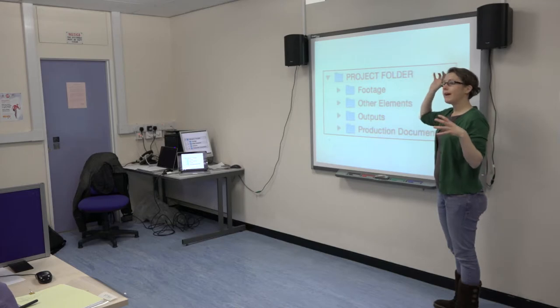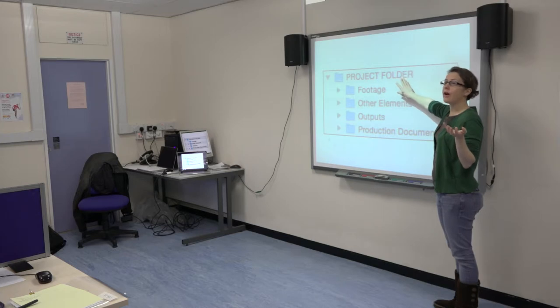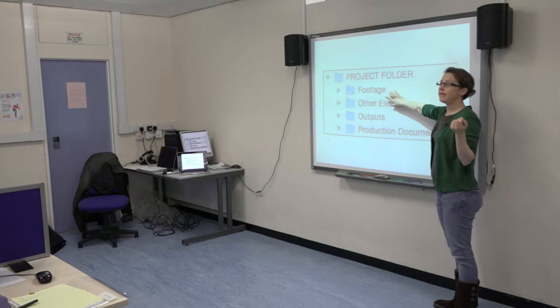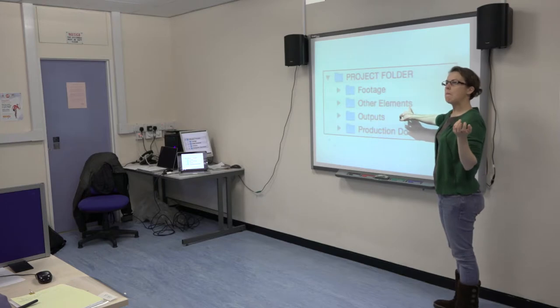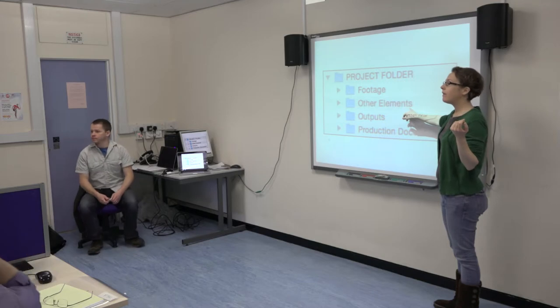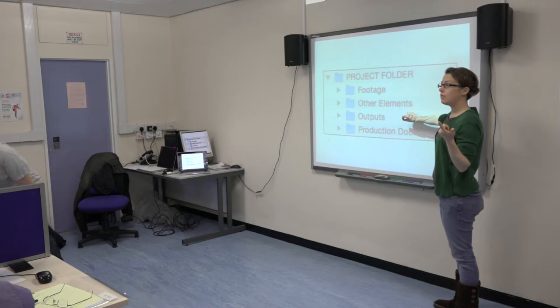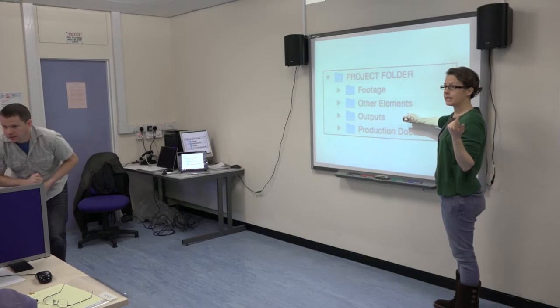So what I would do is, when you've decided where to store all your footage, you put your footage in project folders on that drive. Your footage goes in there, and I'm going to tell you how to store your footage in a minute. Other elements, what's that for? Any idea? Music. Yes, it's things like music. Any photos you want to use, any logos you want to use, any other media that's going to go into your edit.